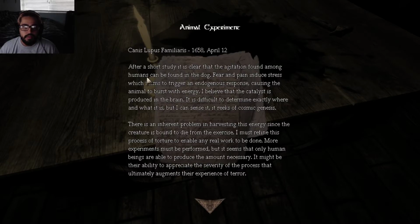Animal experiment. After a short study, it is clear that the agitation found among humans can be found in the dog. Fear and pain induce stress, which seems to trigger an endogenous response, causing the animal to burst with energy. I believe that the catalyst is produced in the brain. It is difficult to determine exactly where and what it is, but I can sense it. It reeks of cosmic genesis.